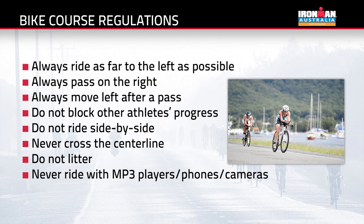Please take the time to read the bike course regulations on the screen to help you avoid a potential penalty. For more information, see a technical official pre-race or view the detailed IRONMAN race competition rules on our website.